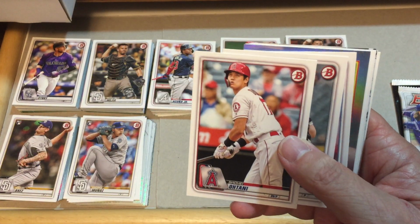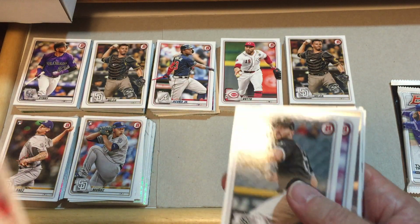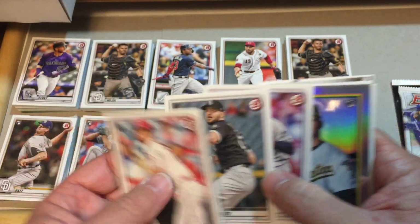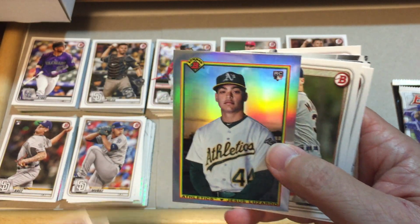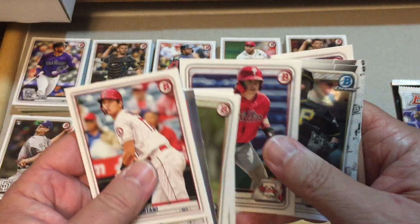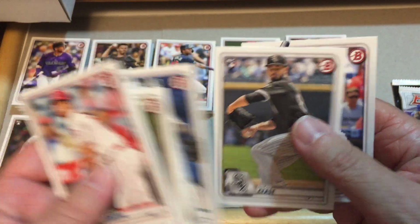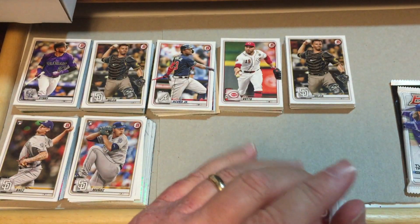Okay, Shohei Ohtani. And yeah, the corner's okay on that. Looks kind of a little curved. Jose Urena comes after Lucas Giolito. Jesus Luzardo. Rookie card, 90 throwback. Matt Manning. Drew Waters. Bryson Stott. Ke'Bryan Hayes, Matthew Liberatore, Justin Dunn, Dylan Cease, and Nolan Arenado for the Rockies.